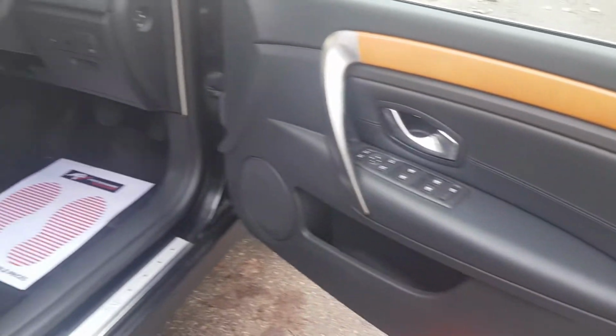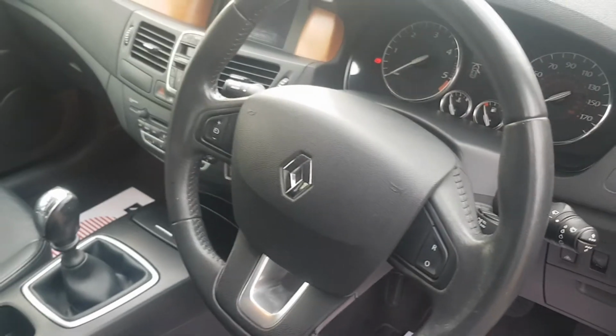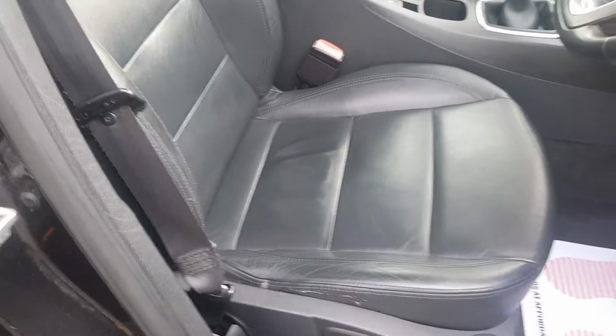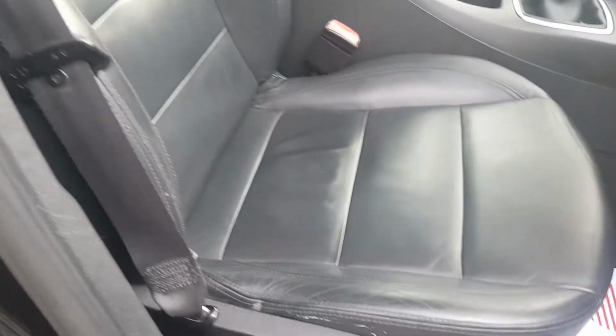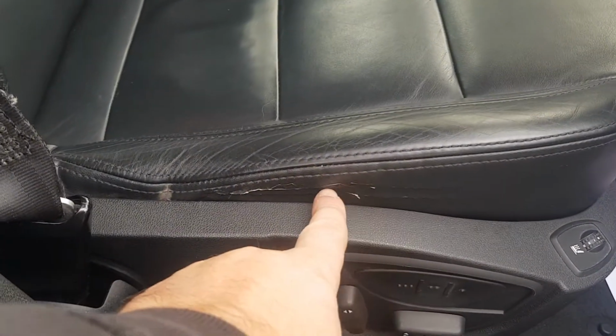Now, that bleeping that you might hear is where the key card is in the car, and it just tells you it's in the car. So we've got leather interior, full leather interior. Now, there's a few little signs of wear along that bolster here, but again, it's to be expected, and a few marks there where it's just starting to crack.